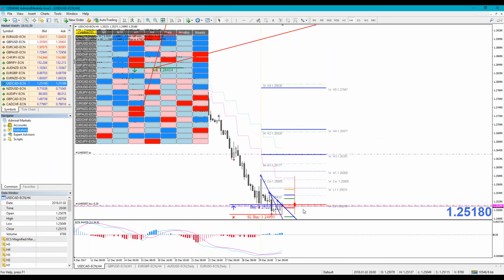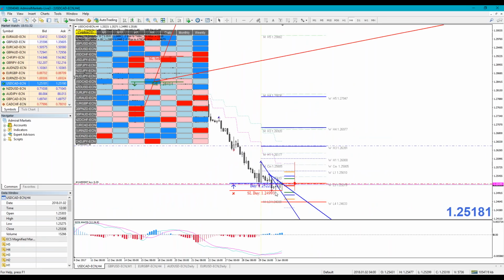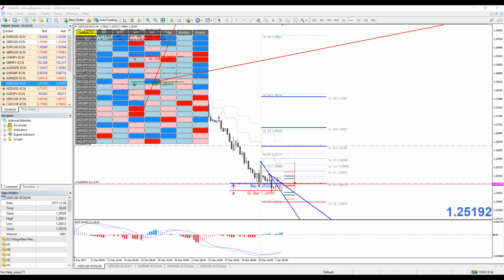You see it's standing at WL3. We also have this fractal fork breakout to the upside. Also, the price has made a double bottom here. I made my stop loss below this double bottom. I always add a little bit more than this. You see, stop loss here, and it's very clear that it wants to go up. So for me, this is a buy on dollar CAD.